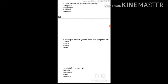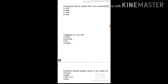The next question is Rashtrapati Bhavan Garden, Delhi was completed in. Options are 1919, 1929, 1939 and 1927. The answer is 1929. Next question is Stanford is a variety of. Options are apple, avocado, fig, locust. Answer is fig.